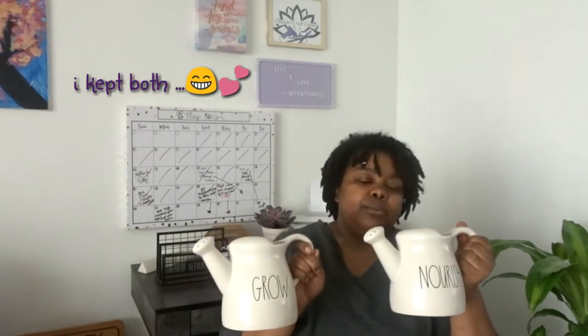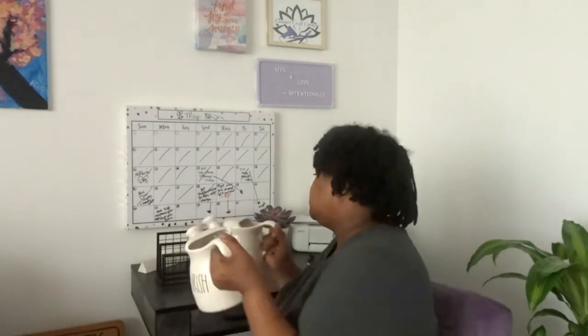I want to keep the Nourish one, because I have other Rae Dunn plant items, including planters and things like that. I don't have anything that says Nourish, but I have a couple things that say Grow. So I'm just going to keep this one. And I don't need two. But like I said, I couldn't decide, so they both came home. So I'm going to set those down.